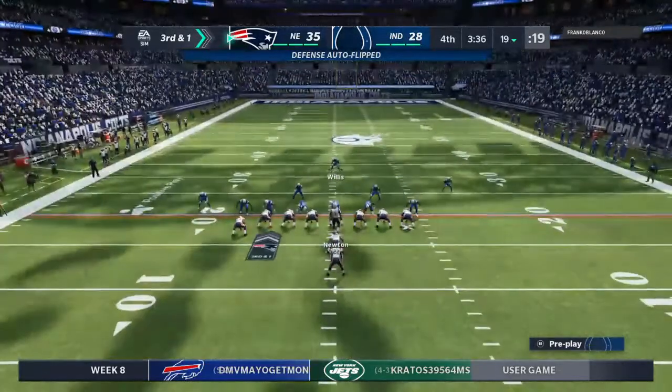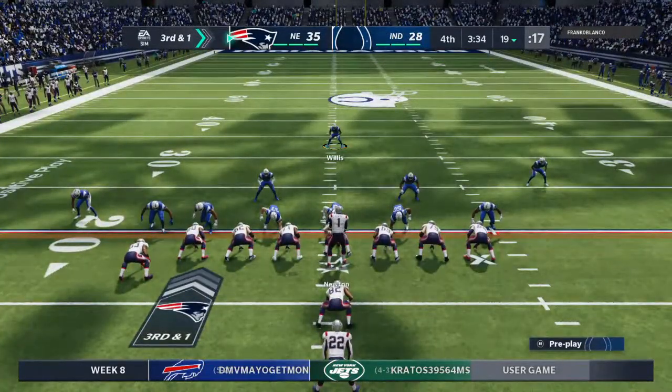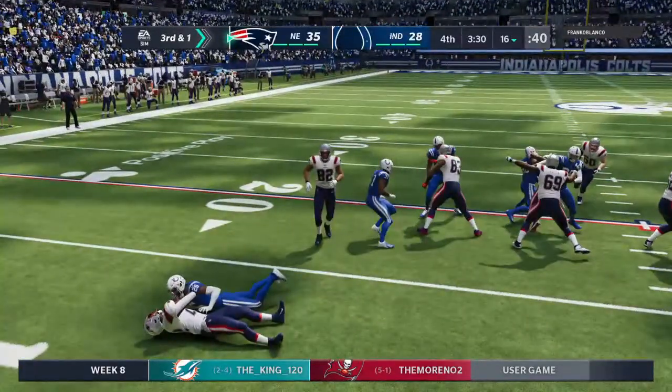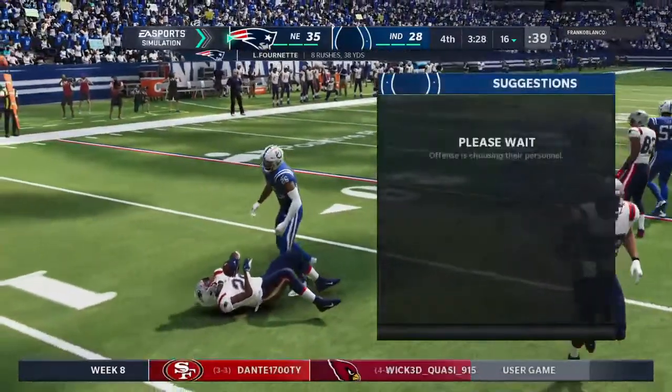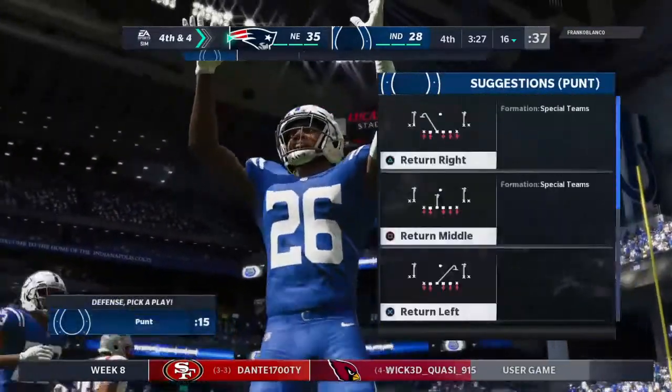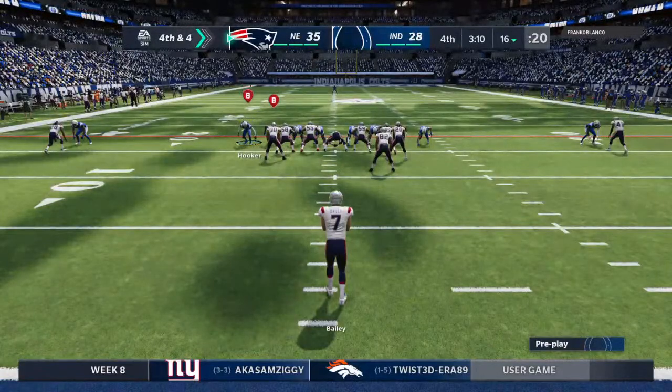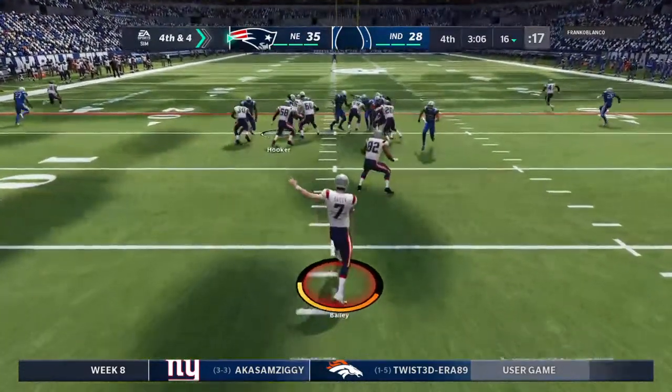Here we go, 3rd and 1. Gut check time on both sides. Again, it's Fournette. And they'll blow that one up back at the 16-yard line. Not at all what they envisioned on 3rd down. 3 yards in the wrong direction. Just a simple run play there on 3rd and 1, but this D was up to the challenge and stopped them, bringing up 4th down.